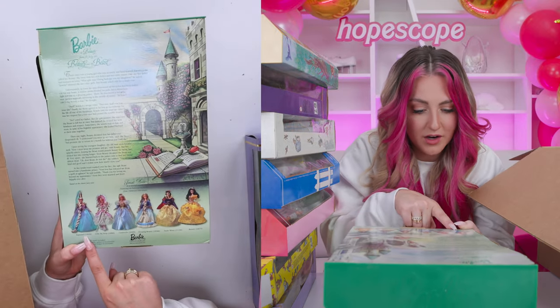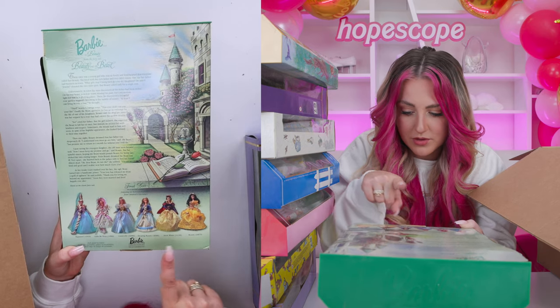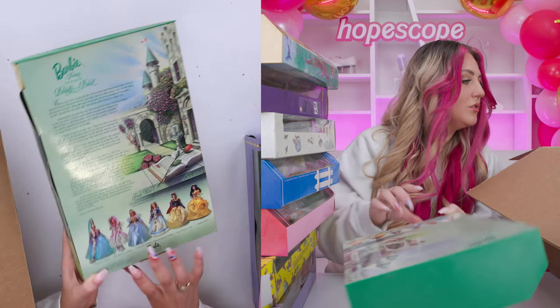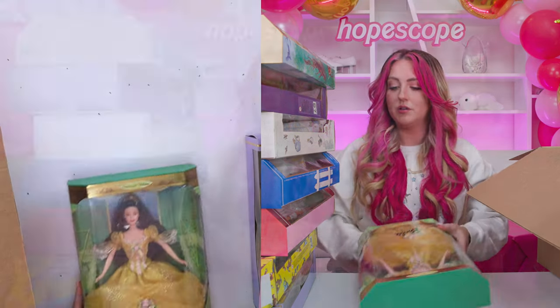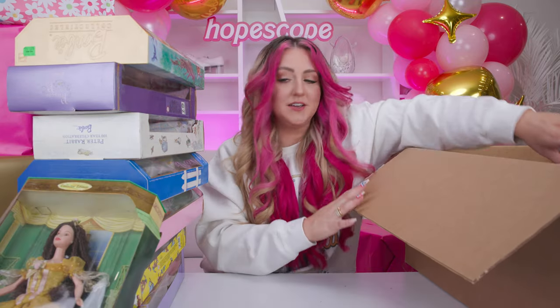Let's see, who do we have so far? We have Rapunzel, but not that Rapunzel. We have Bo Peep. We have Snow White, Sleeping Beauty. So we're missing a few. I don't know if they're going to be in here or not, but it'd be cool if we had almost the complete set.